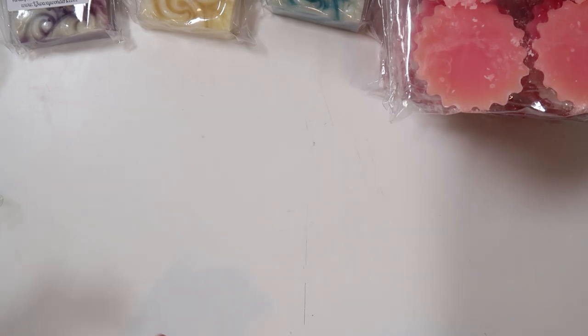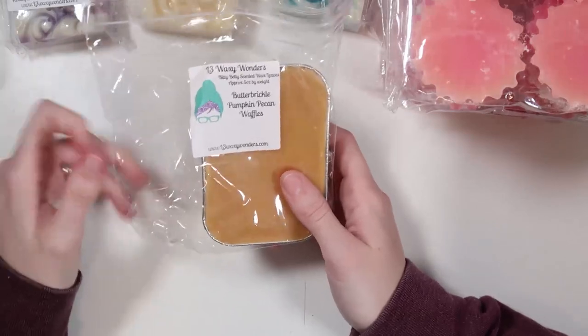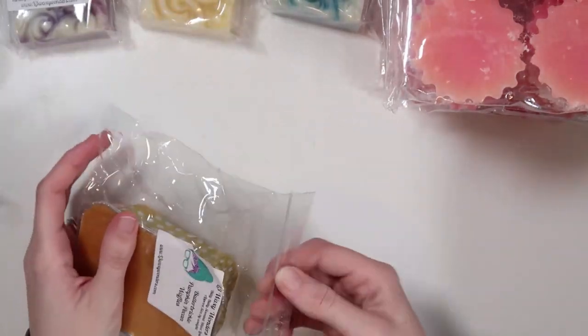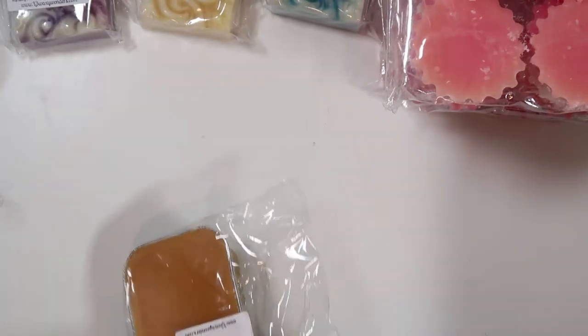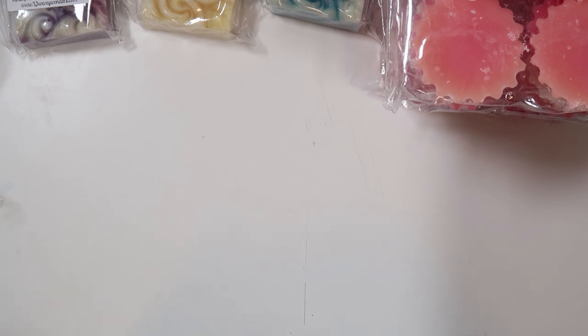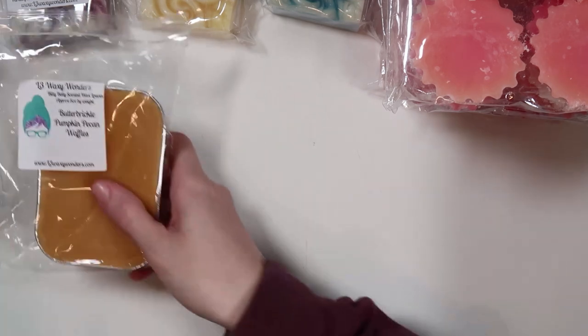And the next one I have is Butter Brickle Pumpkin Pecan Waffles. Like I said with the Hufflepuff, if I see pumpkin pecan waffles, I definitely do a double take, because I want to see what the other options are with it, because it just smells so good. And Butter Brickle is really good too. To me, it gives off a very maple syrupy kind of vibe.